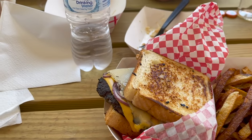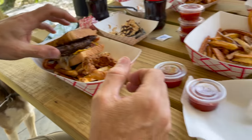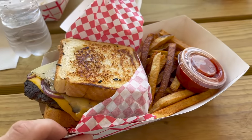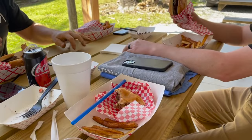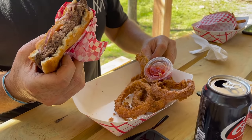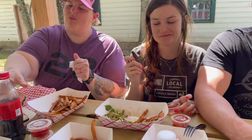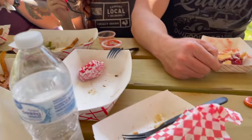Matt and I both got OARC melts. You got yours with bacon? I got mine with bacon, but you got yours wrong with no mushrooms. Yeah, I don't like mushrooms, so sue me. Still looks good. We got burgers. Robert's got chicken, or onion rings. Onion rings, they taste like chicken. We got all the goods. Already ate my pie. Pie's gone.